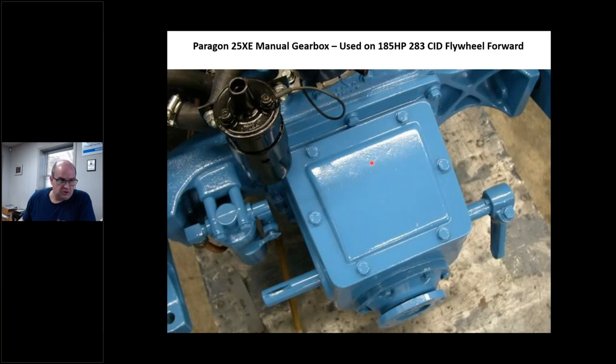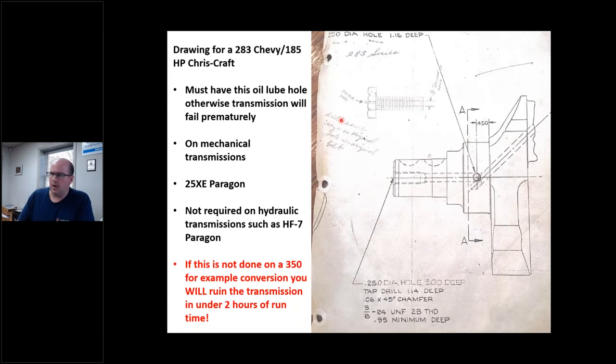You can see this is a flywheel forward engine. This is bolted to the transmission end. And here's a good document. This is why I want you to download this PDF. Here is a Chris Craft drawing on how to drill this crankshaft. It's very important. It tells you the size of the hole and the bolt. There's two reasons why I want to cover this.